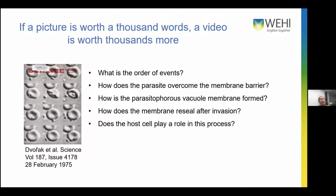The first time Plasmodium falciparum, the species of the malaria parasite, was captured invading a red blood cell in a live time-lapse recording was in 1975. It made the cover of Science, which you can see here, and this is actually the highest resolution image I could find. At that time, just being able to capture this event live gave a great deal of detail.